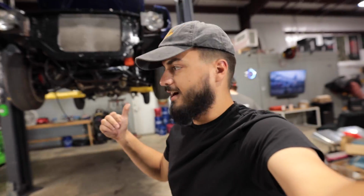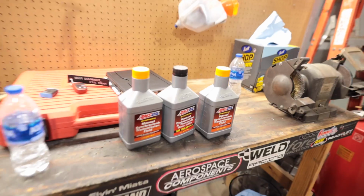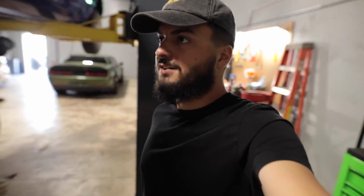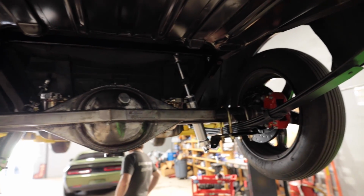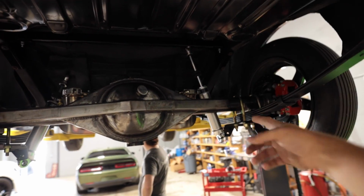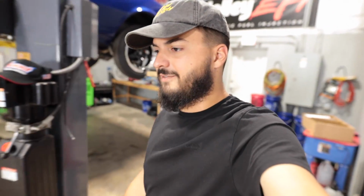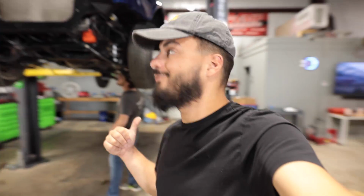We got the car up in the air. We've got to get this trans pulled out real quick. We've got our new trans fluid that we're going to be filling into the transmission today. And since I've got the car up in the air, I figured we would go ahead and take out these old shocks and get our new ones put in, since we finally got them. So hopefully by the end of today, we will have a complete hydraulic converted clutch in this car.